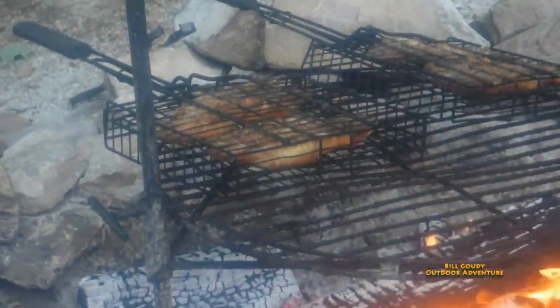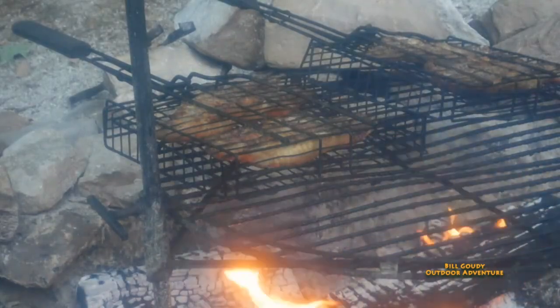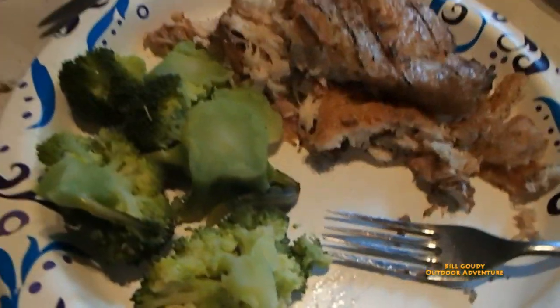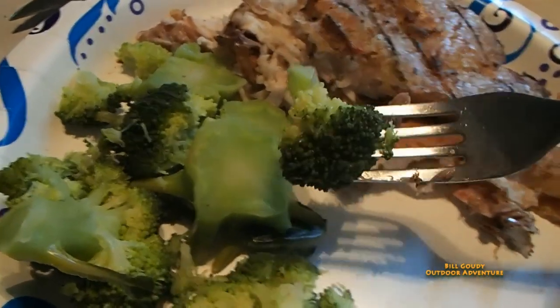It's getting close to being done. That looks so good. There it is. Just look at the goodness. This is just steamed broccoli with Debbie Holland's steamer. Yeah. A little butter on there.